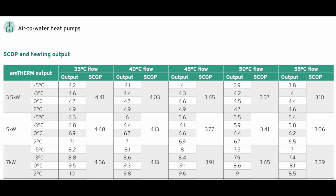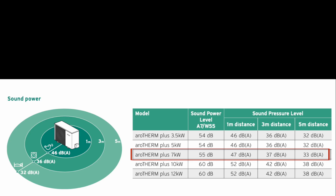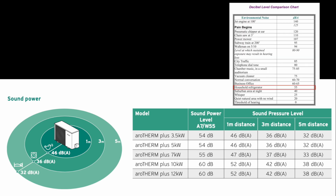And as you can see there, the lower you have your flow temperature, the more performance you get. The higher the temperature, the lower the performance. But even at 55-degree flow, you still get 3 times the amount of heat out for 1 unit of electricity. Here is the noise side of things. The Aerotherm Plus 7 kilowatt, it's 55 decibels, which is just a bit above a whisper, very quiet. And depending on how far away you are from it will depend on how noisy it is.